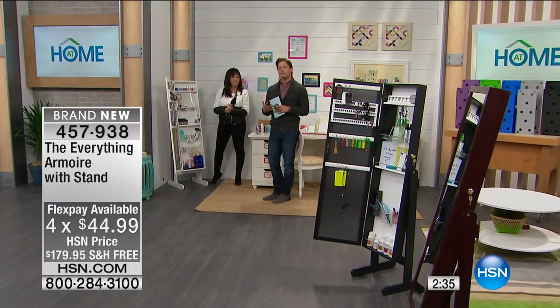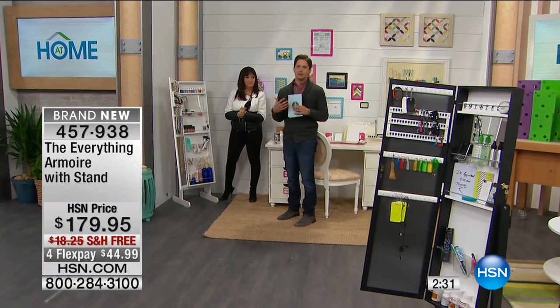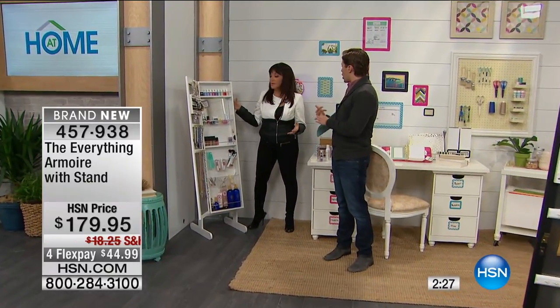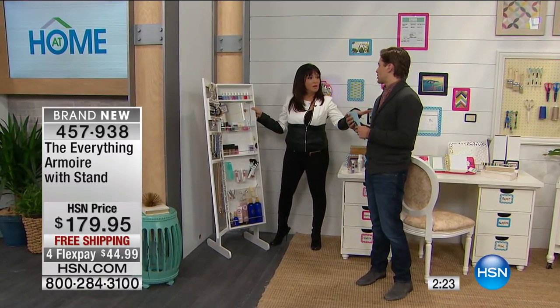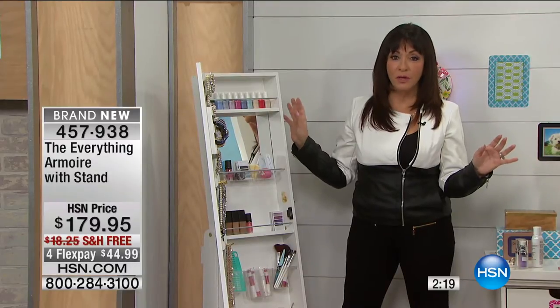This is something that you invest in. It cleans up and tidies up the space. It lets you get a little bit of sanity back in your life. Experts say, and it's pretty, your car, your home, you organize and you feel more capable of staying organized. You hit on it. It's a beautiful piece of furniture. It's a great accent for any room in your house.